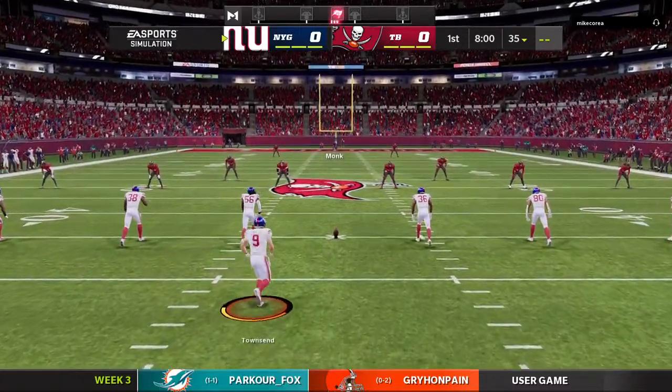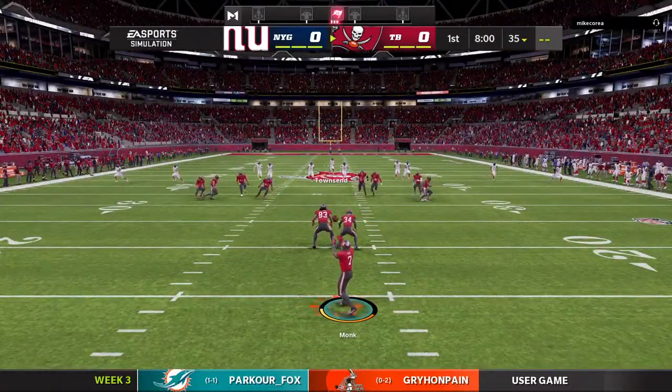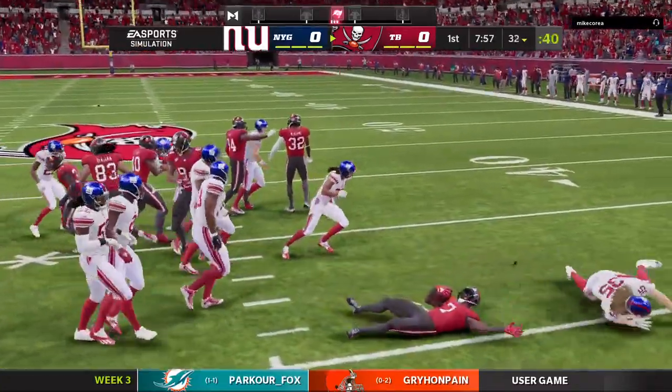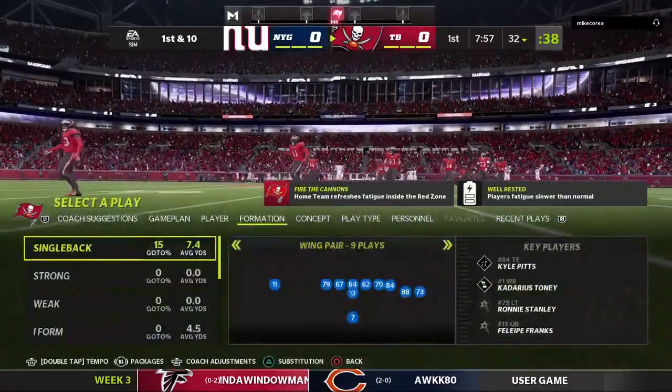Two weeks have come and gone. It's off to week 3, and we're underway on EA Sports. Taken at the 15, a short kick. And they're going to start this drive in pretty good shape as they get it up past the 30.